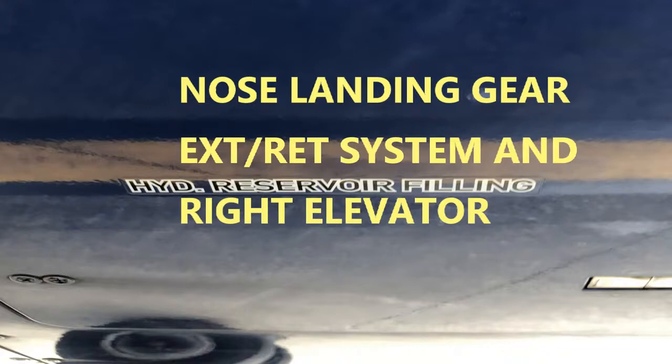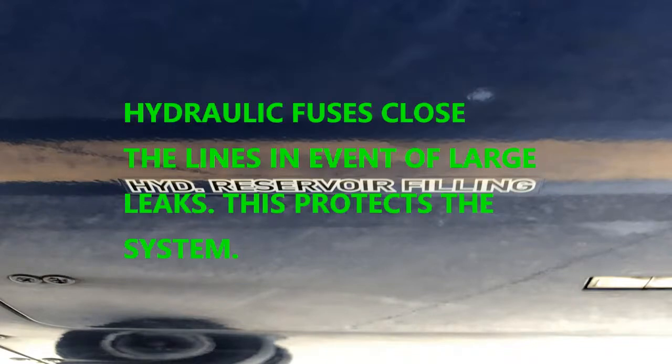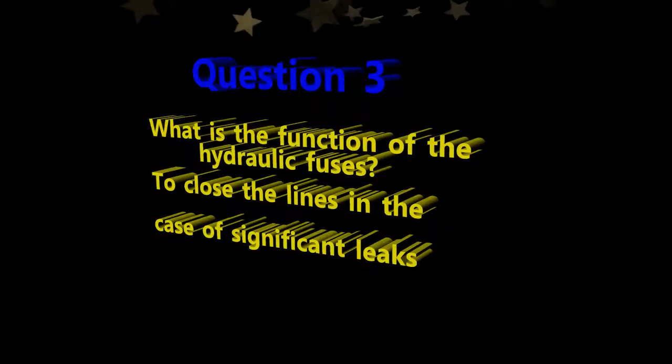So I just wanted to give you an idea of the users of the hydraulic power. And certainly we also have fuses, because we want to protect the hydraulic systems from any adversity that could affect the supply of hydraulic power to those users, and that's why we have the installation of hydraulic fuses. The hydraulic fuses are installed on the lines. They are going to close the lines if there's a detection of a significant enough leak. Because you could have little leaks here and there, but if it's going at a certain rate of leakage, then the hydraulic fuses will actually close those lines.